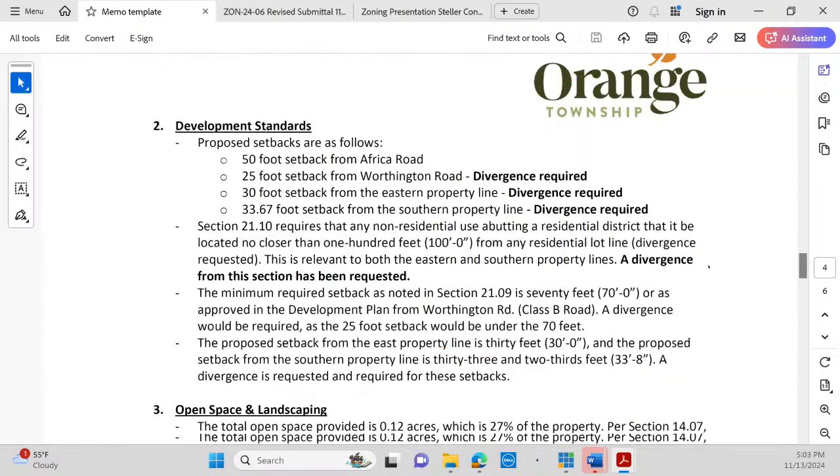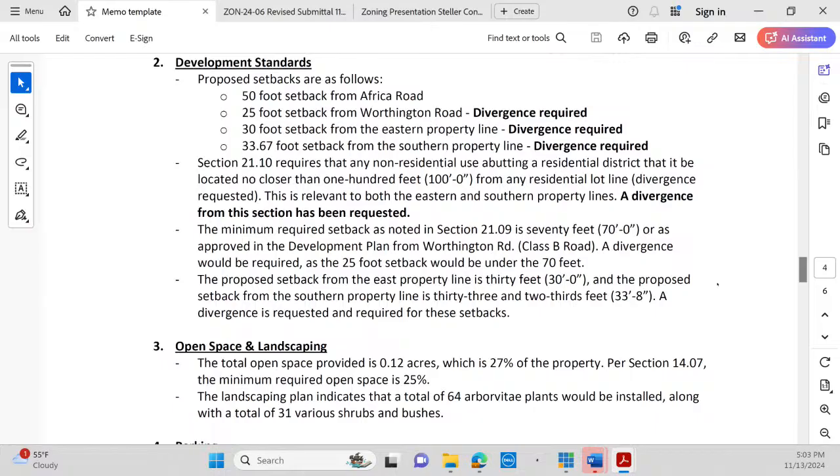In terms of the development standards, proposed setbacks are as follows. There would be a 50-foot setback from the Africa Road right-of-way, and a 25-foot setback from the Worthington Road right-of-way. A divergence would be required from this provision. A 30-foot setback from the eastern property line. A divergence would be required for this provision. And then a 33.67 foot setback from the southern property line. A divergence would also be required for that setback.